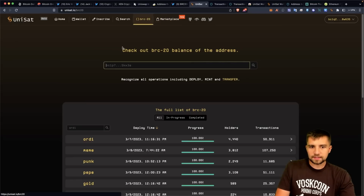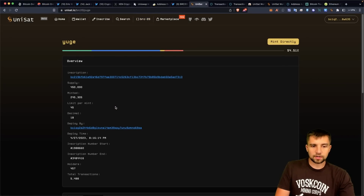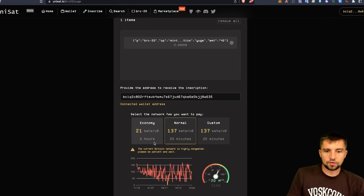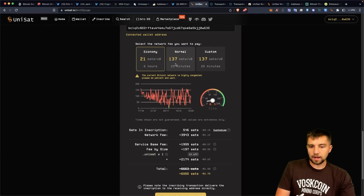And when it comes to minting these, right? So I'll go over here, I'll go to in progress. You pick any of these. In the Bitcoin token guide, I talked about this one. So you can mint this, right? You can go ahead and mint that, and you get 45 of these coins, and you can pay somewhere between 21 sats and 137 sats. To put that into perspective, that's somewhere between about $1.70 and $1.23.